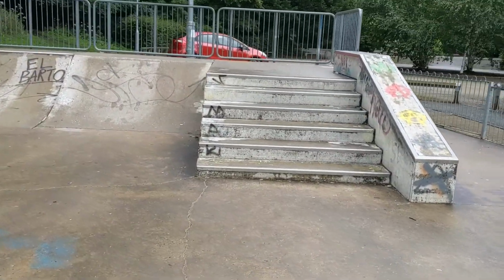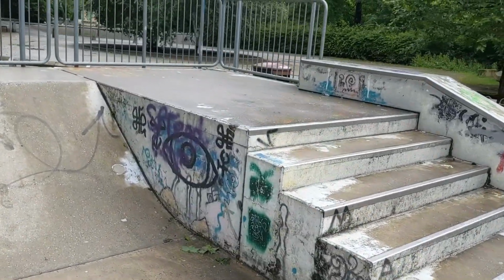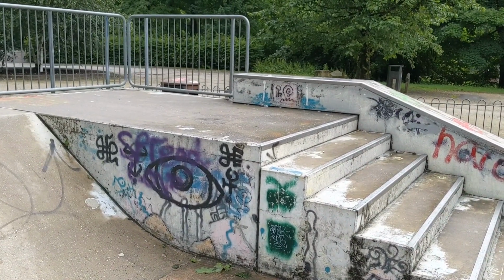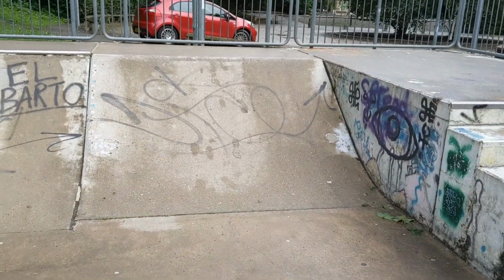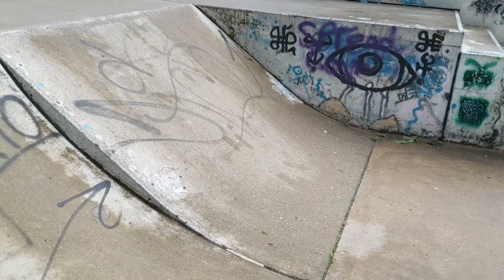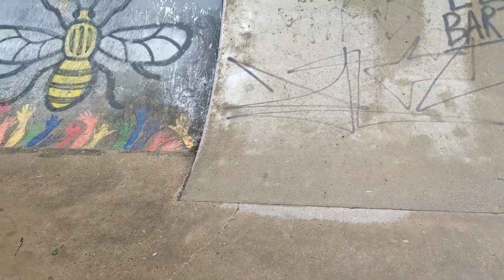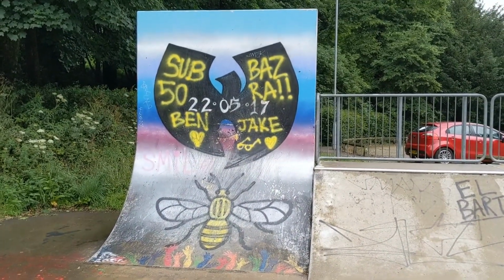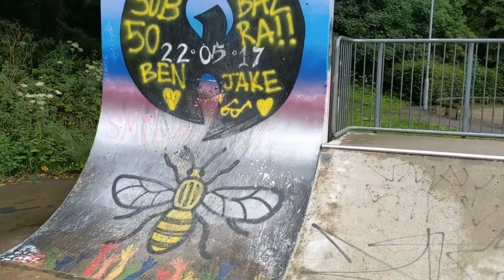When you move over to the far end you got a little stair set which is a bit iffy because for the size of the stair set there just does not seem to be any run up whatsoever. So it seems a bit poorly designed, but there you go. Flat bank which is a little on the steep side, I don't know if you can tell from here, but it is quite a steep flat bank with a quarter next to it and then a big vert wall which is pretty impressive. I don't think I would skate that if I did come and skate again.